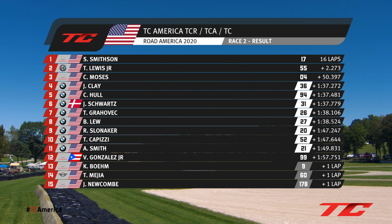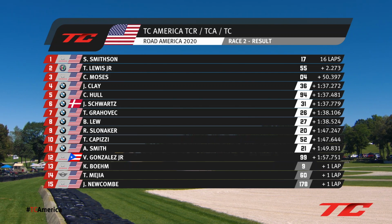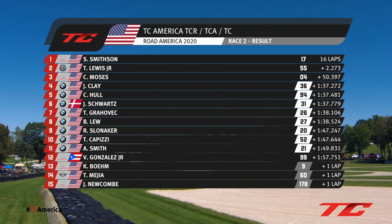And let's see if Tyler Maxson can rebound and get the technical issues sorted on his Hyundai. They had the suspension issue, but he's got a power issue here this weekend as well. Here's a look at the results. Again, white on black for the number. That's your TCR category. Black on white is TC, and white on gray is TCA. And a great run by Jonathan Newcomb with that podium finish. Mejia carrying the colors for Mini.